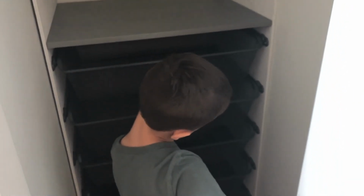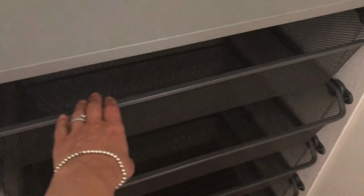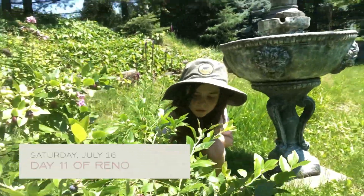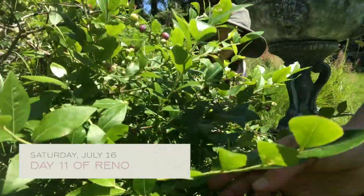Using those baskets from IKEA, and the rest is just plywood that I painted. Perfect, because it was so tiny in there. Great. Just out for a snack. Blueberries are almost ready.